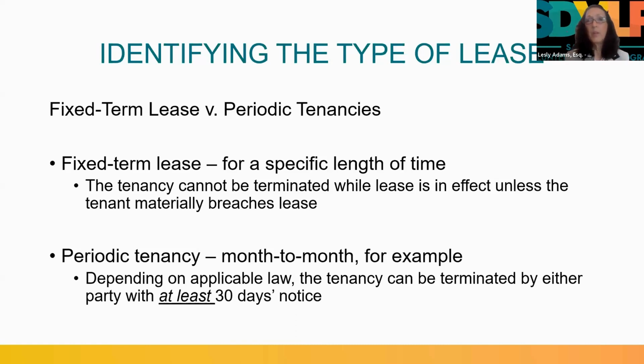Sometimes a lease is written. This is a month-to-month lease. Periodic tenancies can be terminated by either the landlord or the tenant with at least 30 days notice.